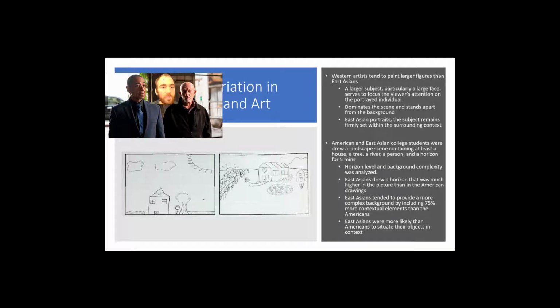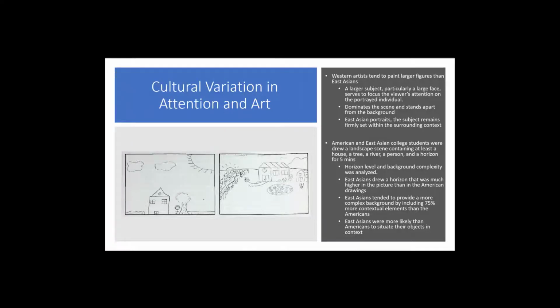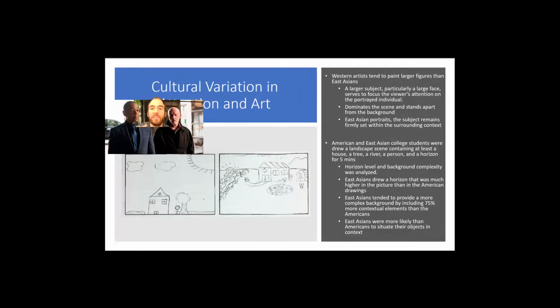And in the left corner, you can see the differences. The left side is the Americans drawing, and the right side is the East Asian drawings. And the East Asians tended to provide a more complex background. They drew a horizon that was much higher in the picture than the American drawing. And East Asians were more likely than Americans to situate their objects in context. So again, the difference here is this collectivist culture, broadly speaking. They emphasize the environment, all these other features in the environment.